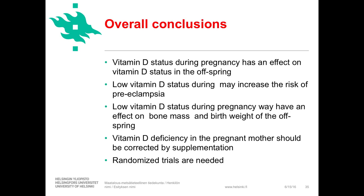I don't see any reason to use high doses, of course, but already 400 units or 10 micrograms per day is probably enough. But to look at these outcomes, really we need randomized trials.